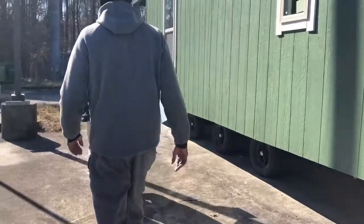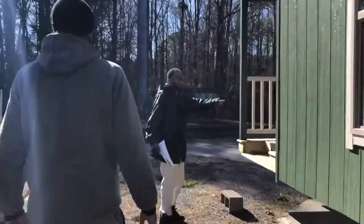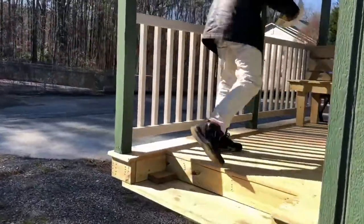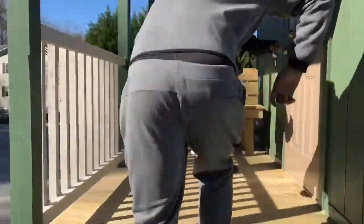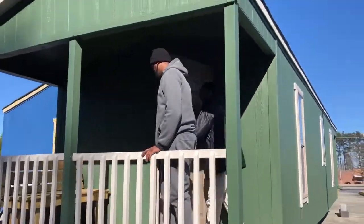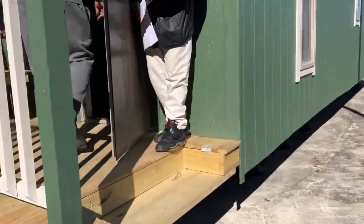Then you have another side. Now the good thing is each side has its own mini porch. So you can come outside and get some fresh air. You have a little bench to sit on. So that's pretty cool. So the bench comes with it? Yes.